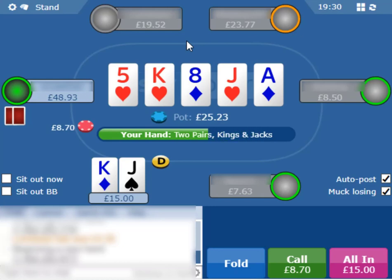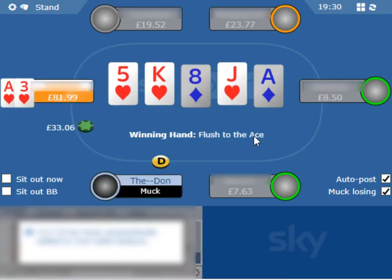Let's see what I did. And we did go with the call, and of course he had the nuts. Yeah, never mind. Again, suck it up, Buttercup, and move on, I guess. I guess we can be happy that we checked the turn and saved ourselves whatever we had left, £7. But it's just plain results, isn't it? I think we should just jam the turn. Yeah, we lose more, but I think it would have been the better play overall.